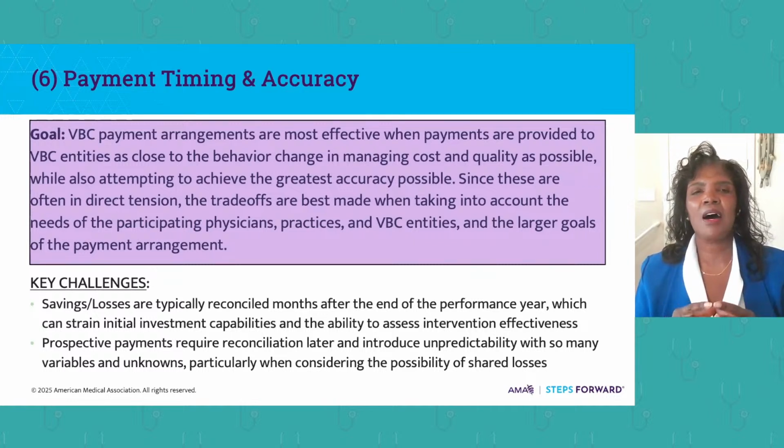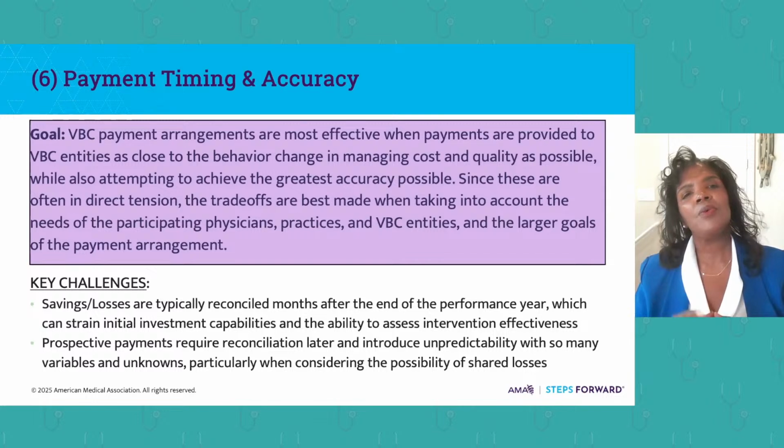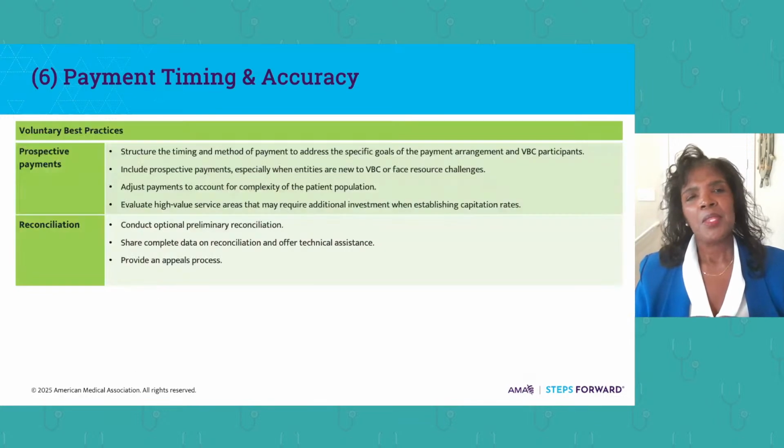The savings and losses are reconciled months after the end of the performance year. And that can put a strain on that initial investment. And some of the practices are saying, I can't keep up with what we have put forth. For example, we hired an RN. Can I continue to pay that RN? Yet I have yet to see the payment to support her salary. So those are some challenges. We could go to the next slide.